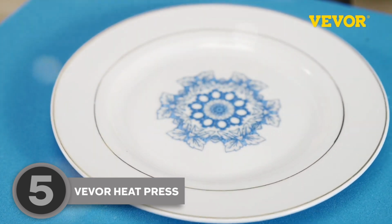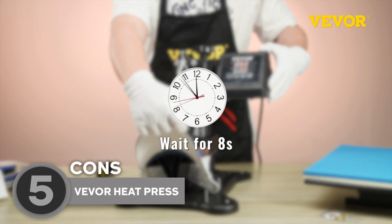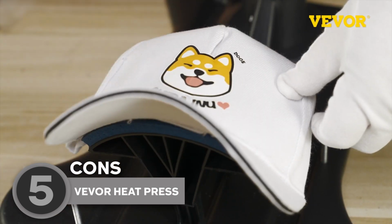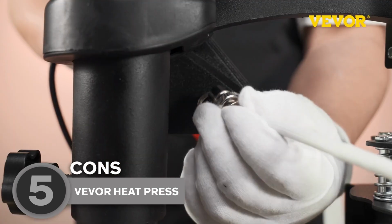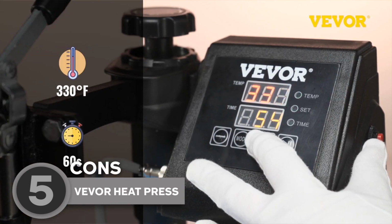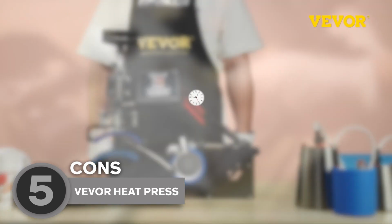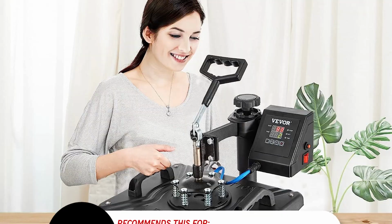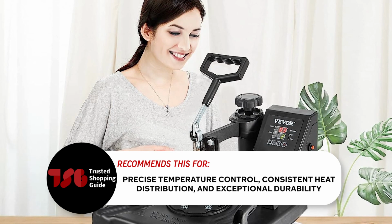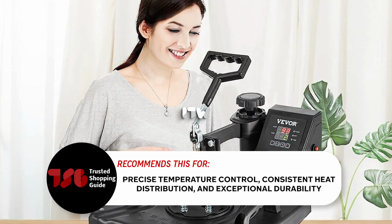heat transfer projects. While the VEVOR Heat Press garners positive feedback overall, occasional reports of temperature inaccuracies or inconsistencies have surfaced. To ensure accurate heat settings, it is advisable to calibrate the machine and conduct temperature tests before embarking on critical projects. This proactive approach can help users achieve optimal results and mitigate any potential issues. The Trusted Shopping Guy team recommends this to those looking for a heat press machine that offers precise temperature control, consistent heat distribution, and exceptional durability.